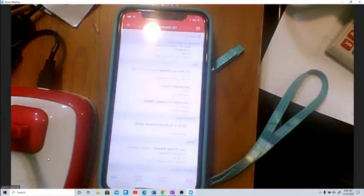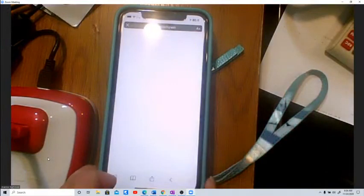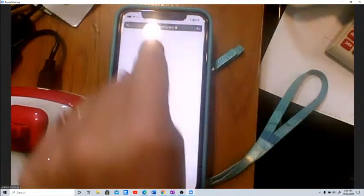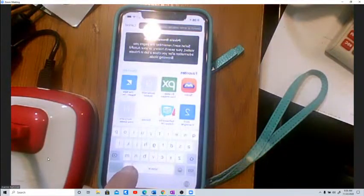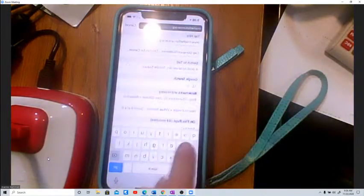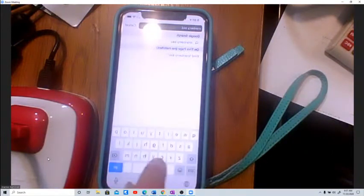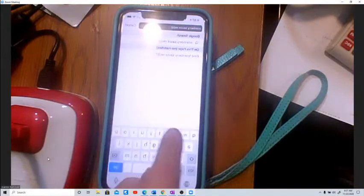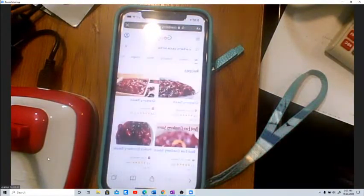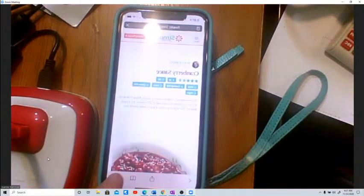Now, let's say I want to add a recipe inside of here. Let's say that I am just in my search browser, late at night, looking at recipes. I can come on over here and I can put in, let's say I'm looking for a cranberry sauce for Thanksgiving. Cranberry sauce recipe. I'm just going to type it on in. Go. And now I have different cranberry sauce recipes. Let's say I want to go with this one.